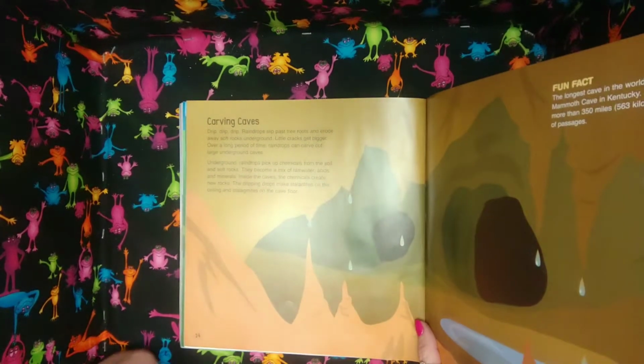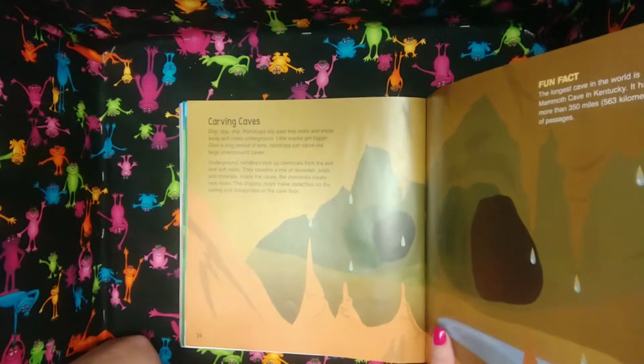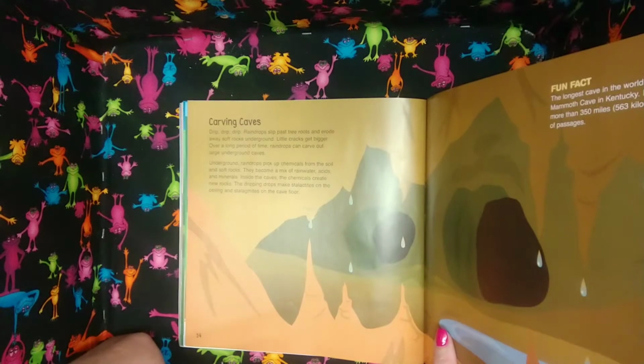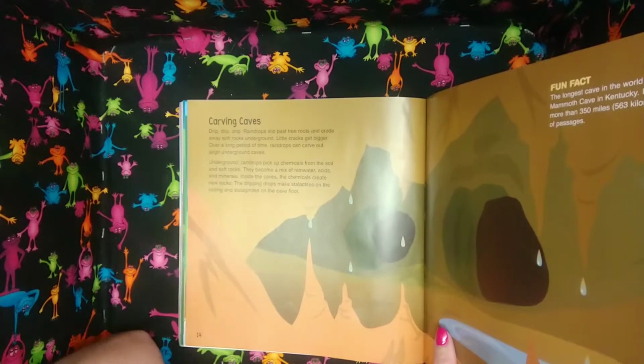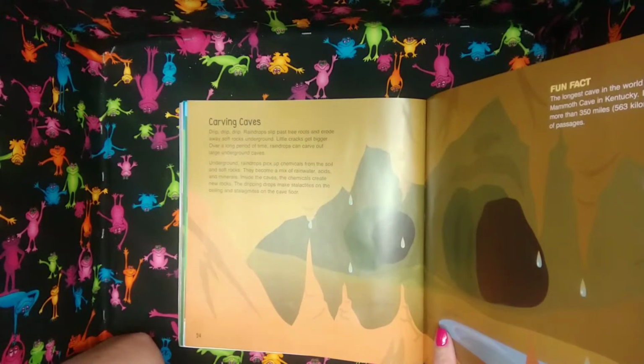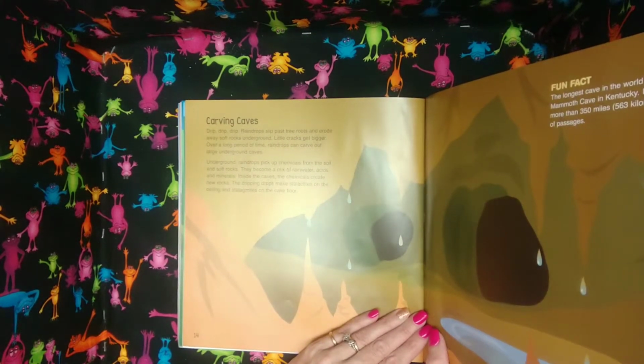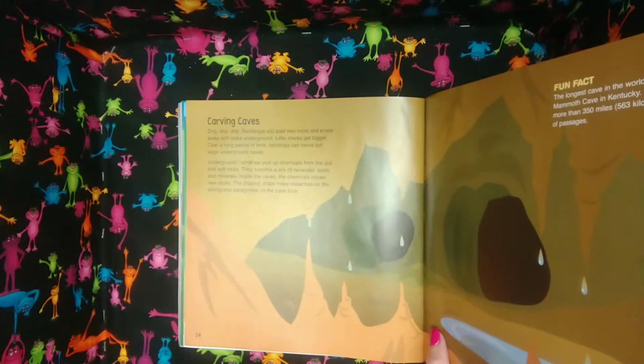Carving caves. Drip, drip, drip. Raindrops slip past tree roots and erode away soft rocks underground. Little cracks get bigger. Over a long period of time, raindrops can carve out large underground caves. Underground raindrops pick up chemicals from the soil and soft rocks. They become a mix of rainwater, acids, and minerals.